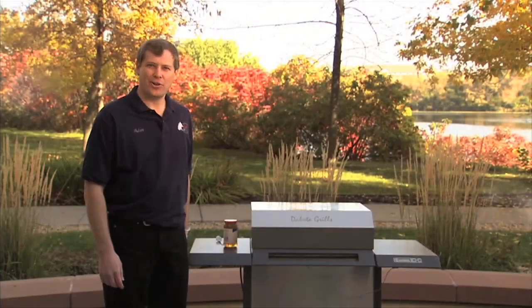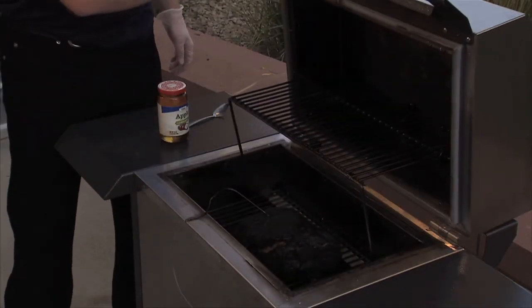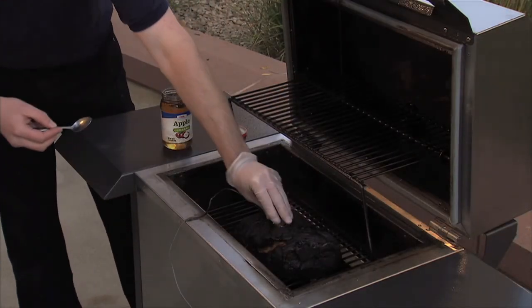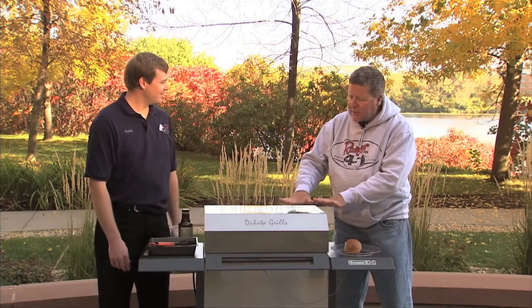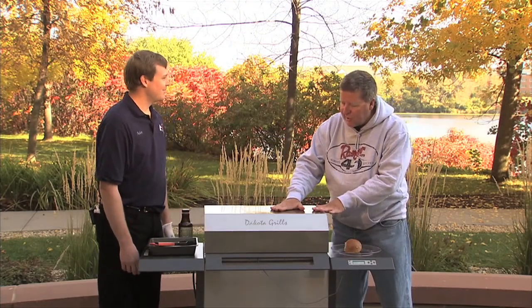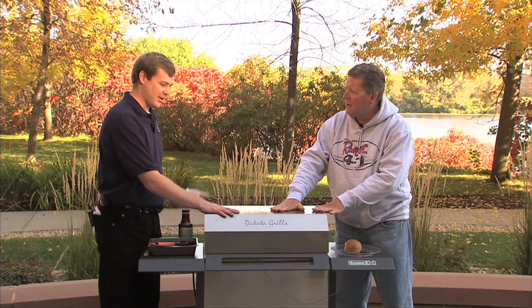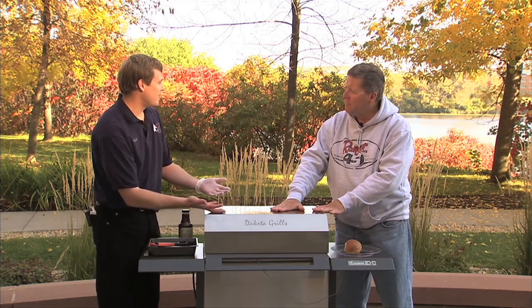The pulled pork we started last night is now ready. First thing we're going to do is add a little apple jelly on it, and this will act to add some moisture back in. So Adam, this pork has been in here 16 hours and the exterior of the grill is not even hot. That's right, Bob. It's kid safe, it's all insulated, and that also gives you even temperatures throughout, which means it cooks very evenly. Let's take a look.